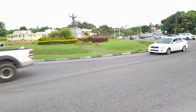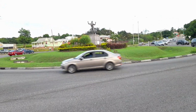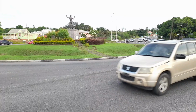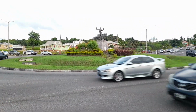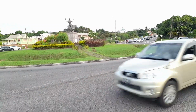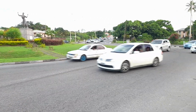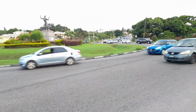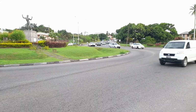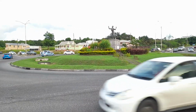C is for Cummings, Hugh Gordon Cummings, who was a doctor and he was also the Member of Parliament for St. Thomas, who died long before the plan of the highway was conceived by Tom Adams. Yes guys, so this is not only a statue, but it is a historical monument right in the middle of a roundabout.